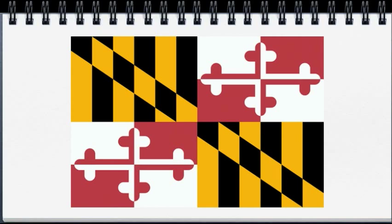I know what you're thinking. Is this a simple design? Well, it kind of is. This is repeated twice, and this is repeated twice. How do you remember which state it is? Let's take the red and white part first.